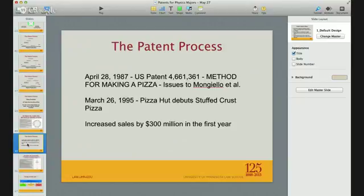So words matter. How you describe your invention, what you're trying to protect, is going to determine what kind of monetary value you can extract from that idea. And this is why there's a demand for patent practitioners, because of the importance of these patent applications, the wording, and everything that goes into them.